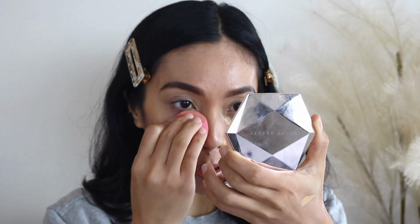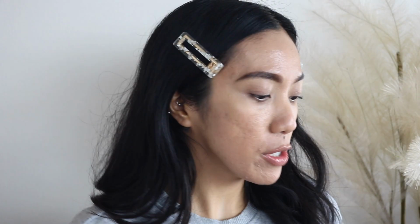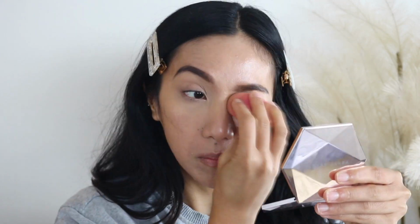And the true test on this concealer is how long it's going to last on my skin, because I find that typically concealers do crease on my under eye immediately, especially if it has a very creamy formula. So I'm going to just set my under eye area because I have a cream blush and highlight to use. For bronzer, blush and highlight, I'm just gonna use it all as one.